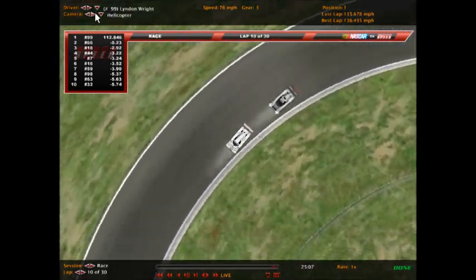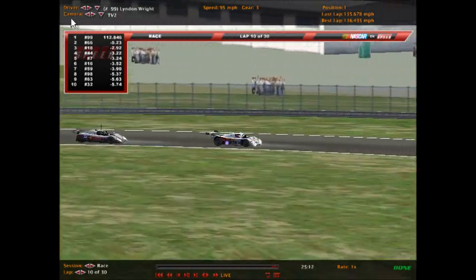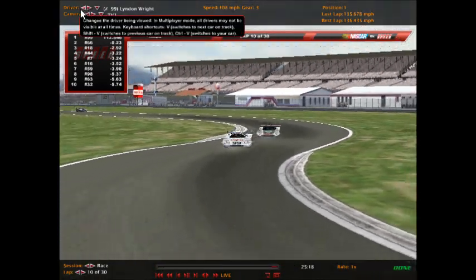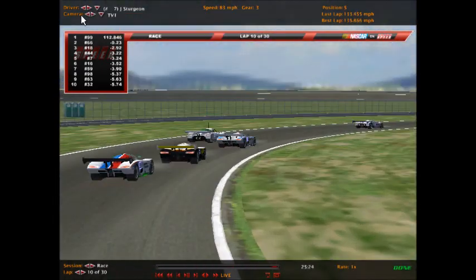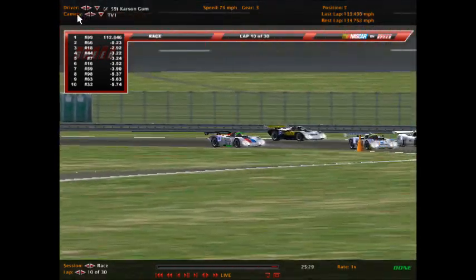But no caution flag flies, and Lyndon Wright still leads the race in the number 99 Toyota, as he and Shelton battle it out for the lead right now. It's 99 and 66 going at it. And a battle going for fourth position is Sturgeon and Lopez, the 7 and 44 machines.